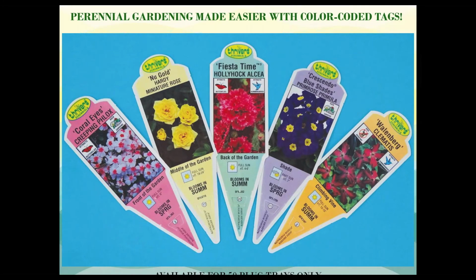Perennial labels, I think we have some of the best labeling in the industry. You have the front of the garden tag, which is for shorter varieties. Yellow is middle of the garden, and green is back of the garden. So it's kind of like gardening for dummies, which all of us are.